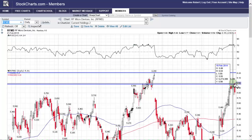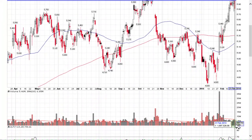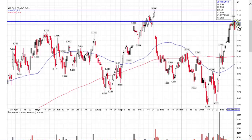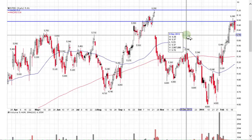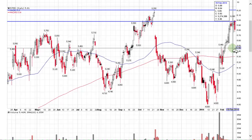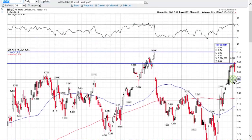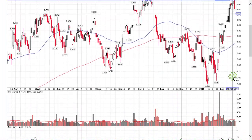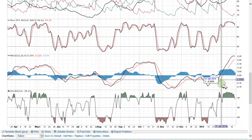So RFMD, bearish day on Friday on light volume. I don't like this candlestick. My guess is that after this big run up, we're going to get a pullback. Possibly down to $5.70. Then I would look at $5.50 as my two support levels. So RFMD, I would not be a buyer of right now. I'd watch to see where this one settles out. Stokes are rolling over. MACD histogram declining.